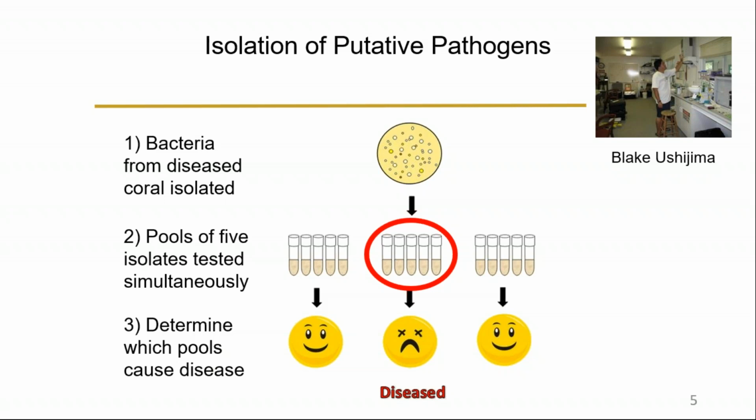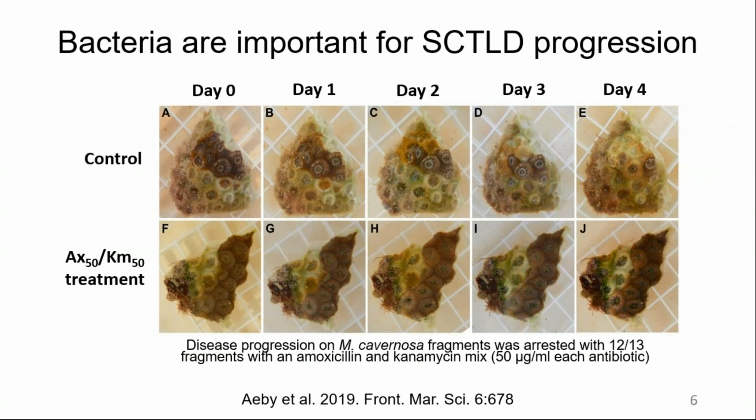And this was the approach, basically an isolation and testing approach on corals, testing groups of bacteria at a time, just so that not as many corals were needed, and then testing individual bacterial strains after that. We also wanted to test, and this was before some of these field interventions had really been developed, but this was designed as a diagnostic test to see if antibiotics halted the disease. In this case, we used a combination of amoxicillin and kanamycin to cover as broad a spectrum of antibacterial activity as we possibly could.